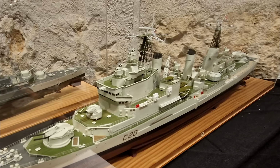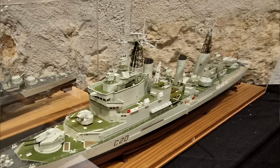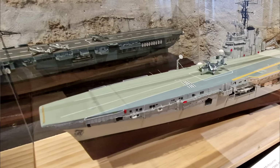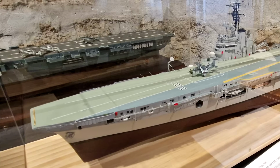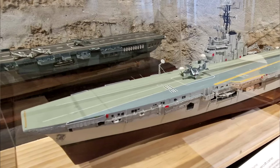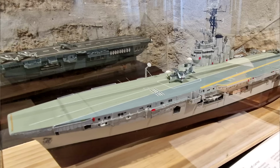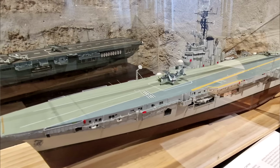And then in the cruisers, I've got quite a lot. So I've got Gloucester, Neptune, Hermione, Charybdis, Spartan, Effingham, and so it goes on. Destroyers, I've got quite a few. And I've also got Fife and Antelope from the Falklands. So that's all of that.